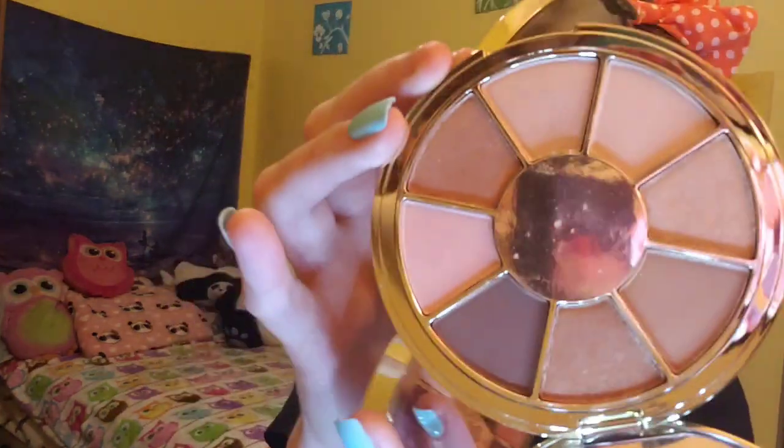I don't know if the formula is different. I definitely think it is, because I've used this a bunch of times. This is kind of hard to work with. This was not really hard to work with at all. It blended no problem. I feel like it kind of blended away to nothing, but whatever. Both palettes are fucking basic as fuck.